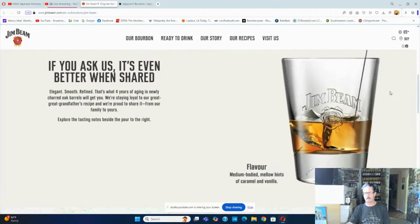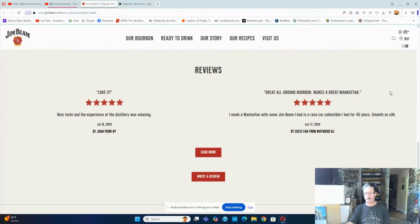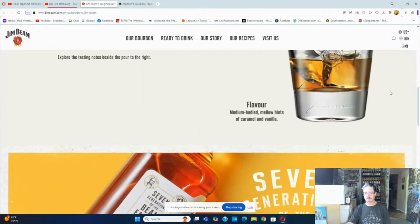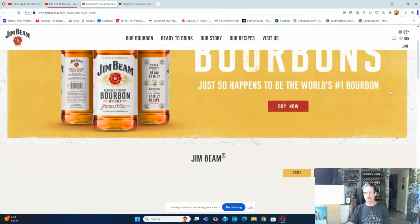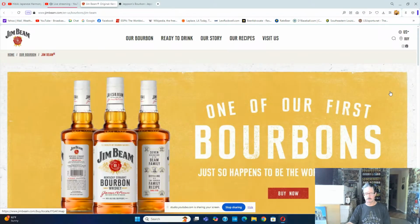Still got the common spelling, flavor, like in Canada or Jamaica. Okay. Or the Isle of Man. Seven generations of the Beam family. Okay. That's their flagship. This is what you would call their standard bourbon. Or if you're buying a car, their SE standard edition or base model, whatever. All right, whatever you want to call it.